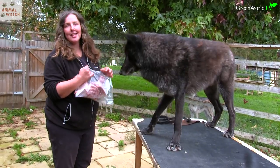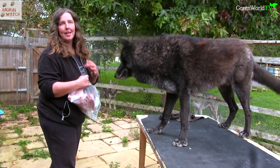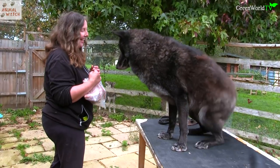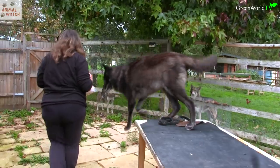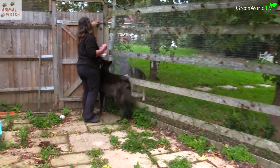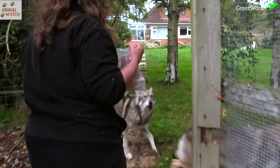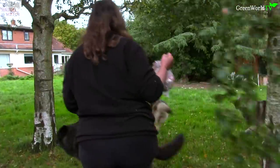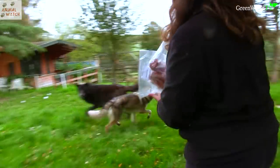So we've got some nice tasty bones for lunch now for them. Part of their natural diet, they have some bones every other day, which Winston can't wait for. Yeah, I know, good boy, come on. Well, we've got to get some to your lady friends too. Good lad. Let's go off into the garden. Oh, you possibly want some food. Come on then, this way. Good boy, Winston.